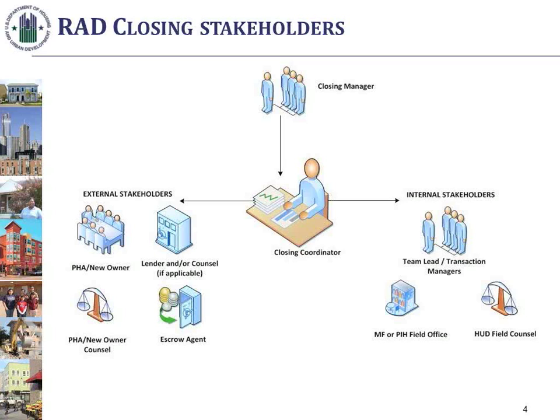Later, at the very end of this presentation, we have a slide that tells you who all of the closing coordinators are. But how you will know initially who your closing coordinator for a particular transaction will be is that you will get a hello letter in an email that will tell you who she is and will give you some additional information for starting your process.